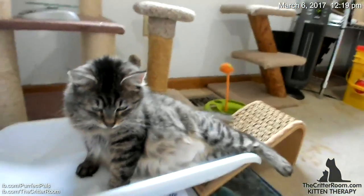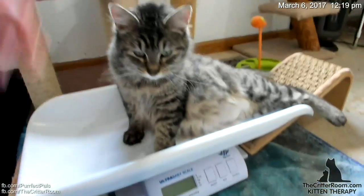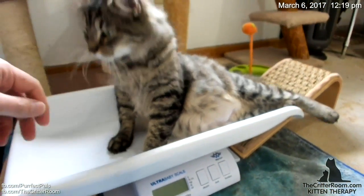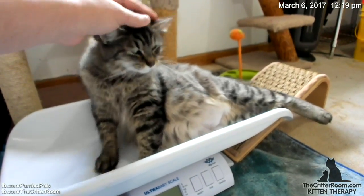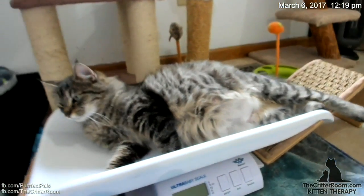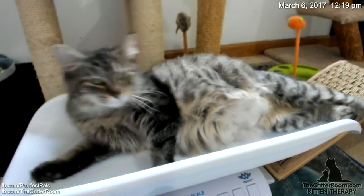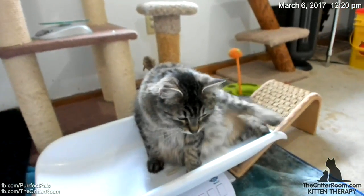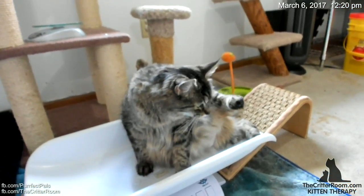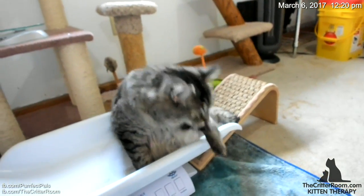Why don't you come up, stand up over here? Or not? It's hard to get comfortable when you've got 5 to 7 kittens swimming around. And she's laying down on the side that has the most kittens. It's hard to clean that butt.